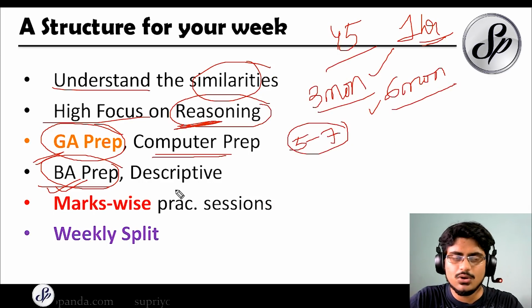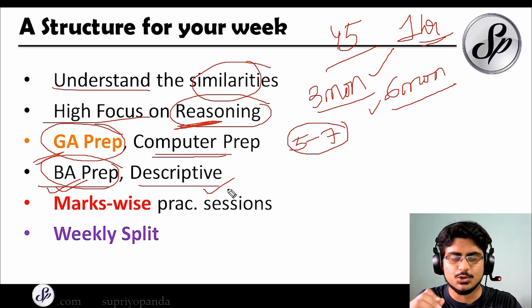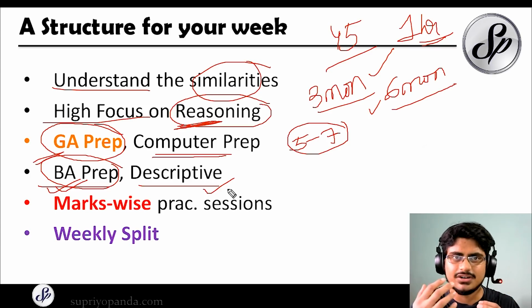And now the descriptive paper is also something that is there in IBPS PO, but it is not there in RRB. So you have to understand these kinds of papers which are not common. You cannot focus a lot on that. So maybe once a week you can try and do some descriptive practice. So the letter writing and the essay, I have a dedicated video on the descriptive section, so I'll not discuss too much about it, but you get the idea of how you are going to prepare.